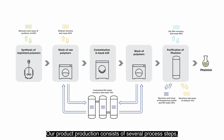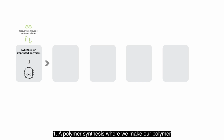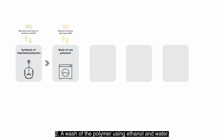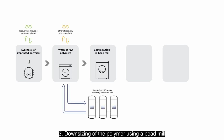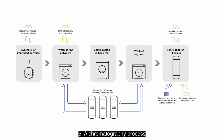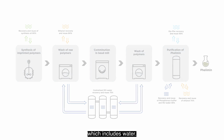Our product production consists of several process steps, which include: 1. A polymer synthesis, where we make our polymer as a water in oil emulsion. 2. A wash of the polymer using ethanol and water. 3. Downsizing of the polymer using a bead mill to create our nano-sized polymer particles. 4. A subsequent wash using water. And finally 5. A chromatography process to purify the best binding polymer particles. The chromatography process uses a lot of phosphate buffer, which includes water.